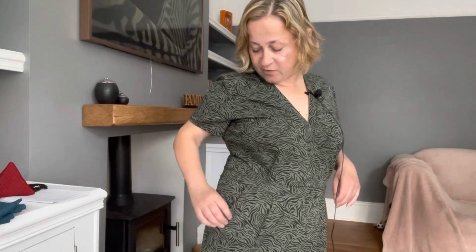And also I started it at one of the Sew Tune sessions, which meant I was yabbering quite a lot to other people. So I might have lost a little bit of concentration there. But basically, one of the mistakes I made was on the pocket, on the side bit of the pocket here.